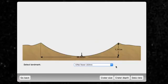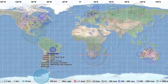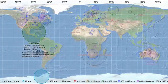But a really cool feature is that it allows you to compare the depth of the crater to things like the CN Tower, the Empire State Building, or Big Ben. And Wikipedia has a map of 190 confirmed impact craters that show you where on Earth it is, the size, and its age.